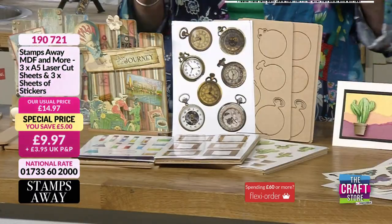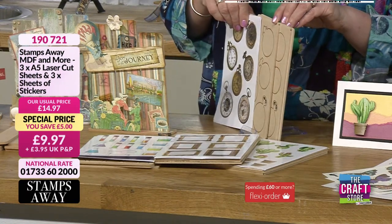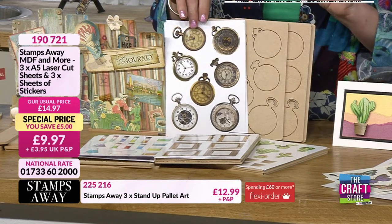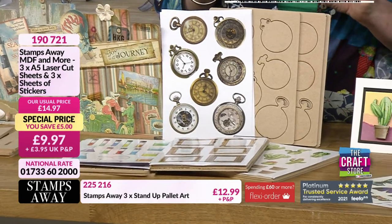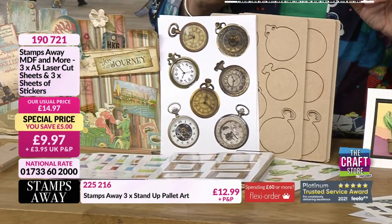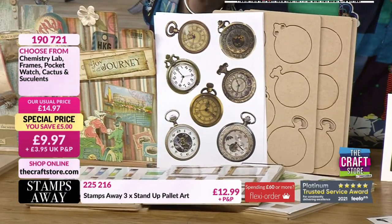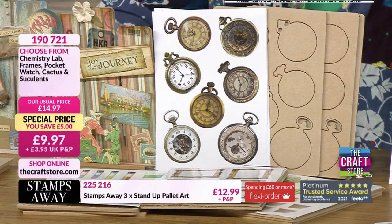Now, with these, you've got a little duo. I think this is a really clever idea, because you've got your MDF bases, so you can see three boards of those. Then you've got your three boards of stickers as well. And these are printed on white, so it means you don't have to prime your MDF at all. Seamless finish with those, and you've got four different opportunities. So you've got things like your chemistry set, your cacti and succulents, your frames, and of course your pocket watches, as you can see there.